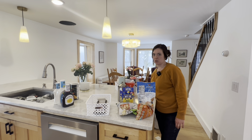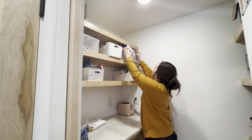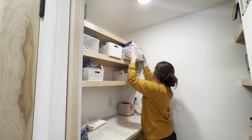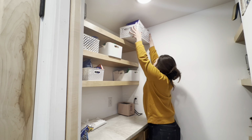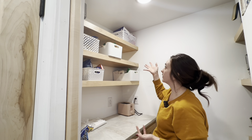What else do we need? Oh yeah, all the baking stuff. This stuff is not used that often, paper products. So it can go up at the top, for sure. It's hard to say, honestly, without the boxes.